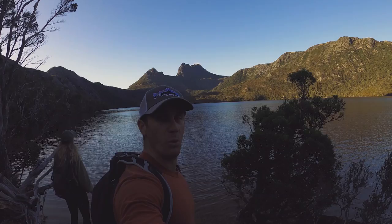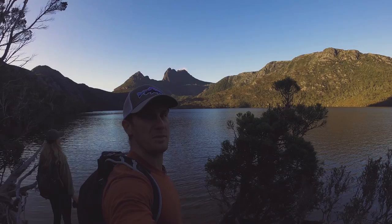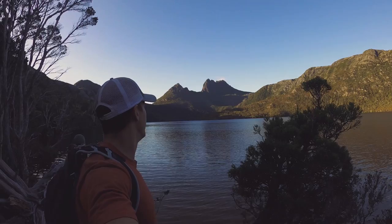Wow, this is much more beautiful than I thought it would be. The photos don't do this place justice at all. But yeah, we're really blown away. This is spectacular. And we're only like 15, 20 minutes from the car park.